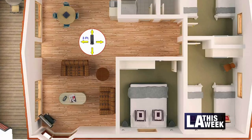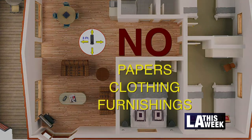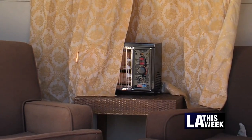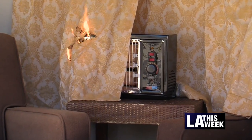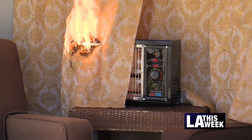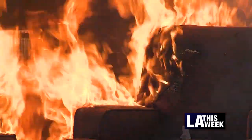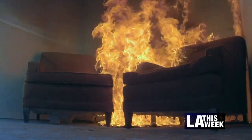And also when you're using it, make sure that you don't put it within 3 feet of any combustible. So keep it 3 feet away from a bed or from curtains. Just being out of the room for a few minutes, if something goes wrong, could end in disaster.